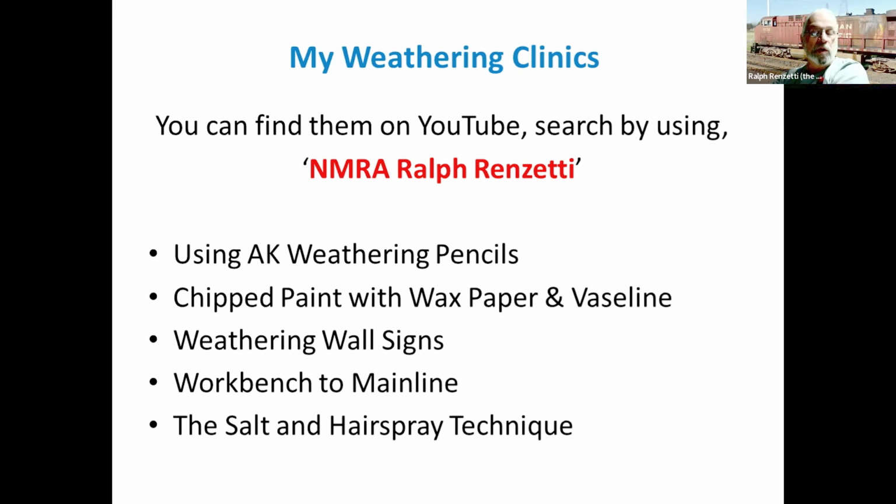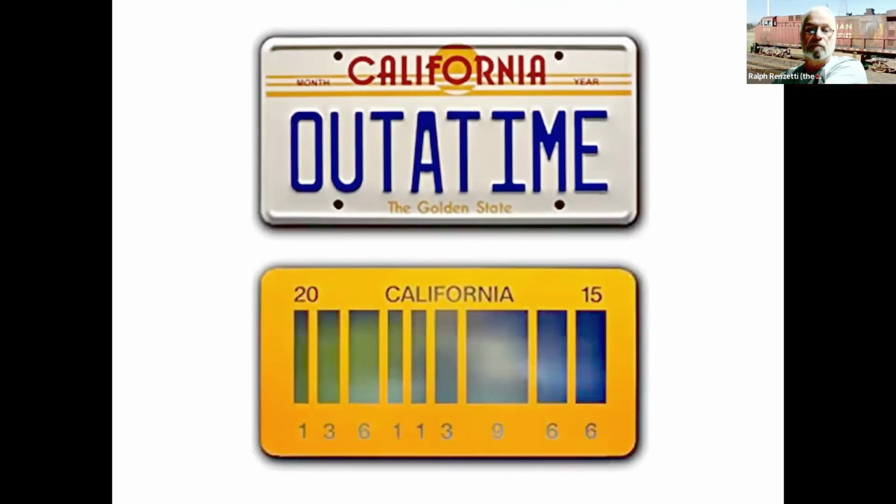Now, salt and hairspray technique doesn't work all that well as you get into the smaller scales. And I think it works the best down to about O scale. And if you go smaller than that, you really have to work at it. How small can you get? Grains of salt that are going to stay a grain of salt when you wet them. So that's where it goes. Now, I'm not out of time, but those are the 2 plates.